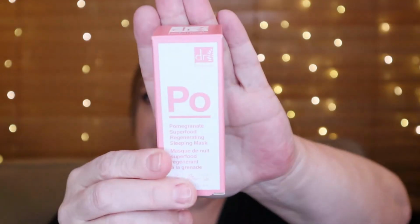The first item is Pomegranate Superfood Regenerating Sleeping Mask. Oh, I like a sleeping mask. It's very tiny for a sleeping mask. What does the card say? This isn't the card. This is a save the date for February 24th. Love at first click. Win a V-Day gift. This is an advert.